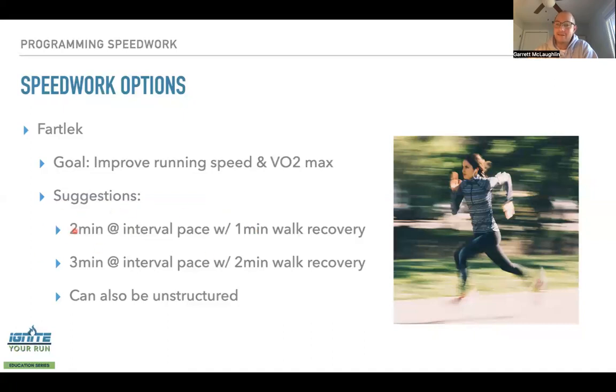Is it 6 times 2 minutes at interval pace with a 1 minute recovery? That in the end gives me 1 mile. Okay, that's what I'm looking for. Or is it 8? Is it 10? Depending on how fast that person is running. That's where you figure out the details on how much of this type of run you need within your workout. And then you put in addition there a nice easy warm-up mile and a nice easy cool down mile. And you use those to actually work on increasing volume over time as well, and mileage.